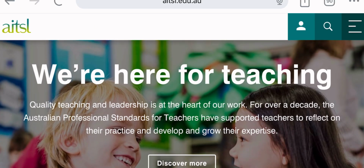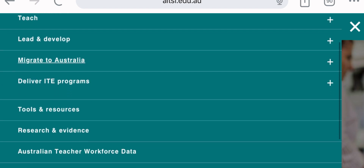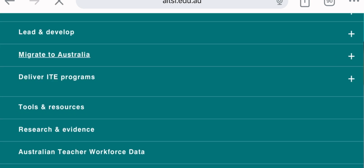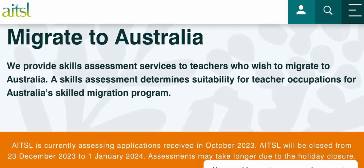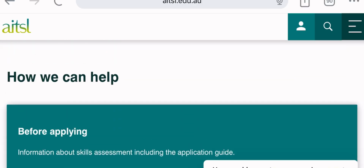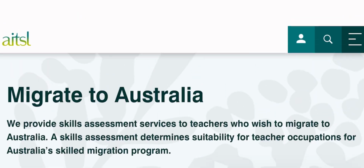Okay, so when you get to their page, you go to the menu and you see all the options. You are going for migrate to Australia. Okay, so when you click on migrate to Australia, that's where you go and do your skill assessment. You have the guideline for skill assessment. Okay, so even the cost, the duration, all right, everything you need to know about your skill assessment.